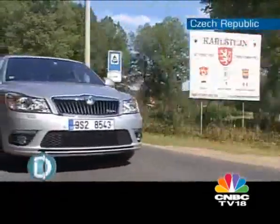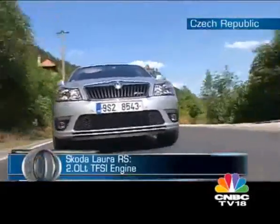Of late, Skoda has been providing some fantastic engine options for the Indian consumer. There's the TSI petrol and the TDI diesel, both in the Laura and the Superb. Brilliant engines those. But now here's an all-new 2-litre TFSI engine, which is turbocharged and makes all of about 250 horsepower. It's a phenomenally brilliant engine, very lively, very energetic, and puts the Laura VRS in a completely new dimension.